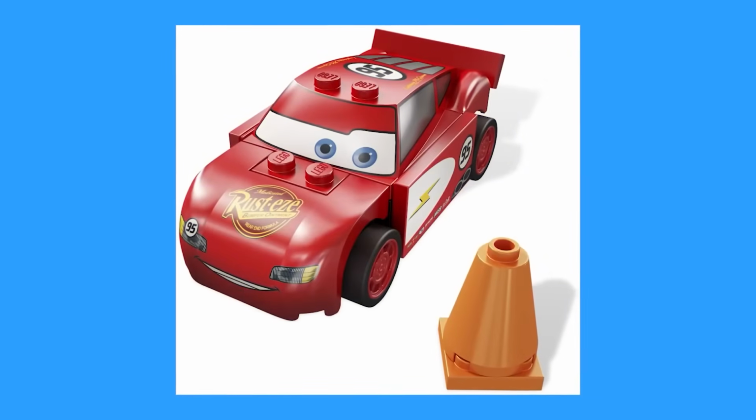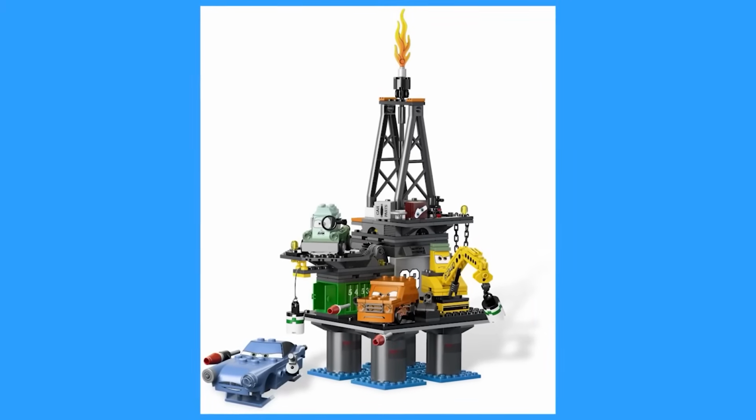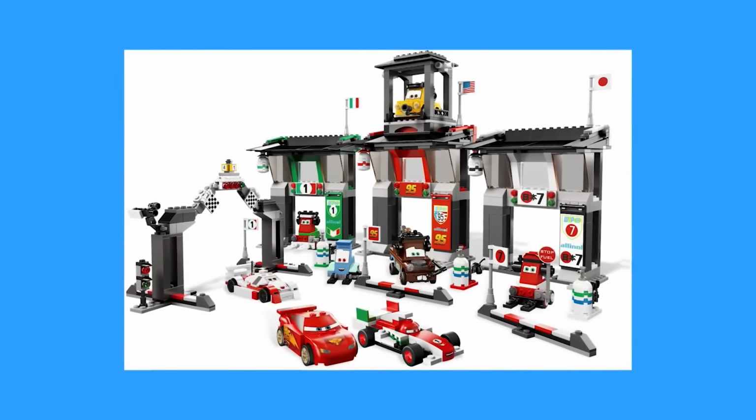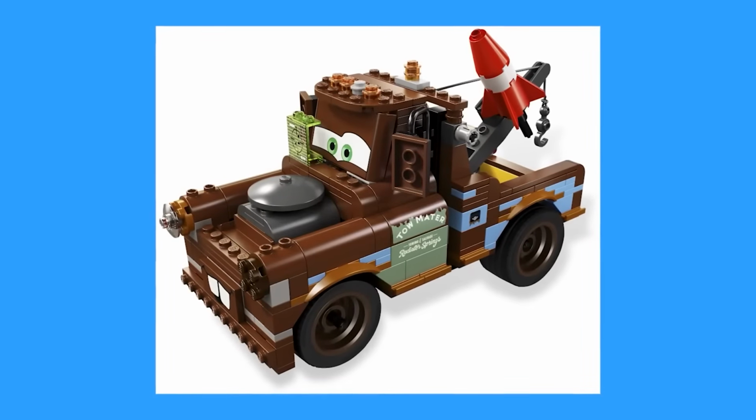Cars. Back in 2010, Disney gave a nod to the Little Builders with a Cars theme in Duplo form. Yep, we're talking about those chunky bricks for the younger gearheads. Then in 2011, they shifted gears and brought Cars into the system world. That's the more intricate LEGO realm that we all know and love.